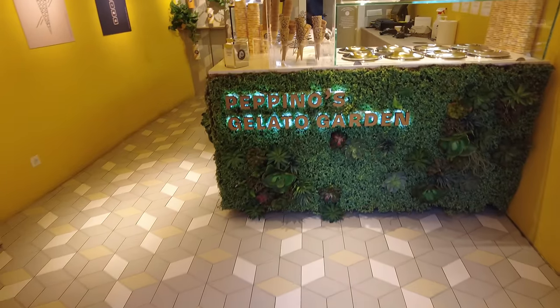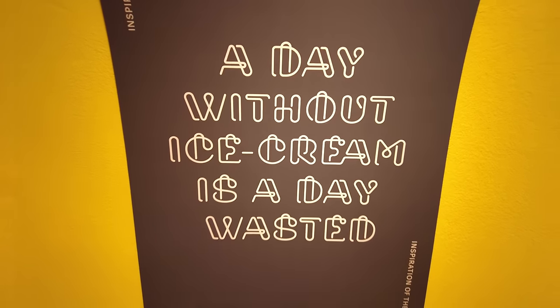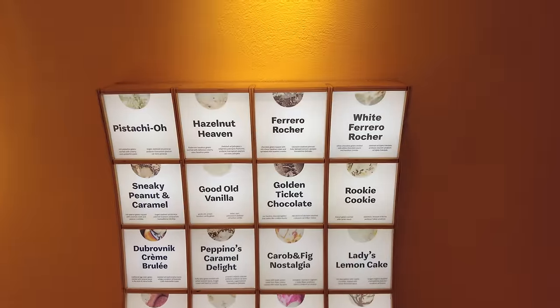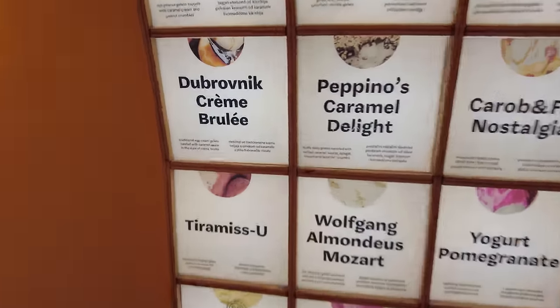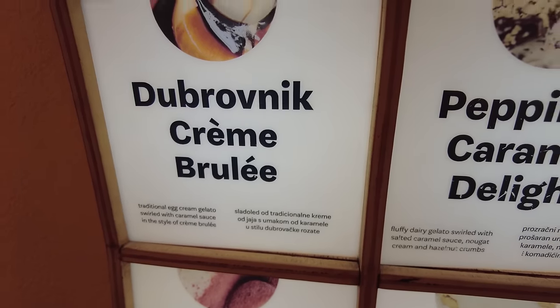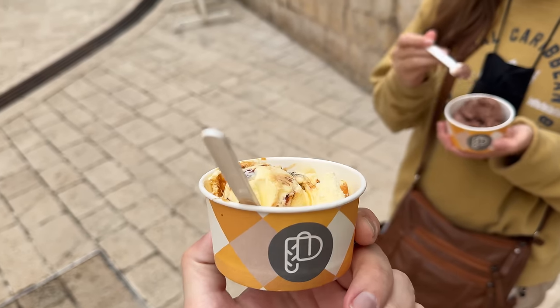Ooh, it looks cool though. It looks really cool in here. And a day without ice cream is a day wasted. Look at all the flavors here. Wow. Golden Ticket chocolate. They have a Dubrovnik creme brulee, which is a traditional egg cream gelato with caramel in the style of a creme brulee. I might get that. I got the Dubrovnik creme brulee. Looks good. And I got the Golden Ticket chocolate.